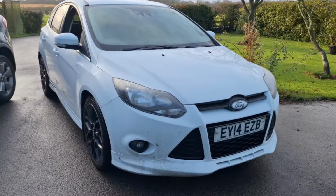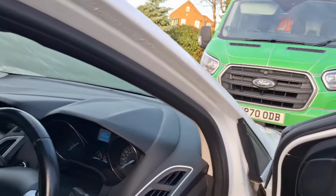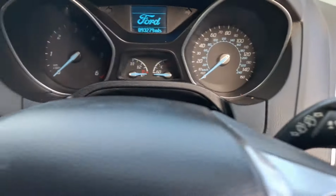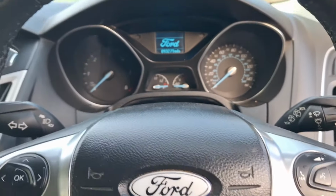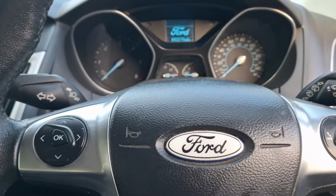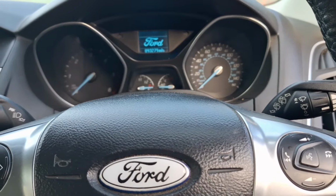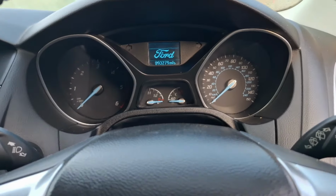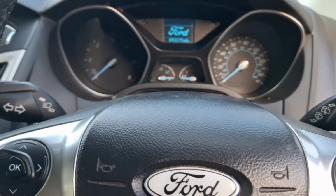Right, it's a 2014 Ford Focus with the PSA Citroen Peugeot 1.6 diesel. So, failed MOT, the engine management light's on. I'm going to scan what that is, and also it's got an oil pressure fault, which I'm hoping will be a quick easy fix, because it only happened when the oil was changed.